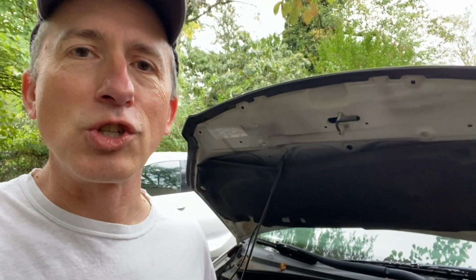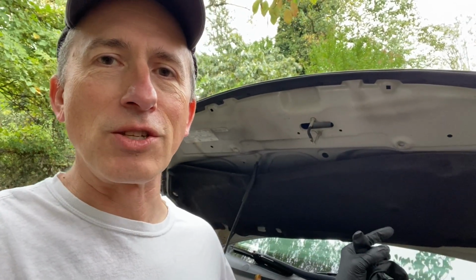So I'm going to show you where I think the nest is. It's starting to rain here, of course, so I'm going to need to move kind of quickly. But I wanted to show you where I think the nest is, and then a couple spots that I'm going to check. And if you have visitors to your vehicle, maybe these are some things that you can do as well.